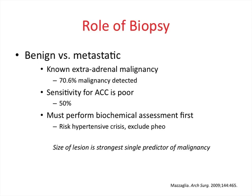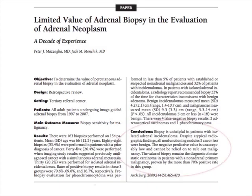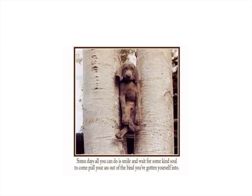We're going to look into this now with the size of the lesions, but it's actually the strongest predictor of malignancy. So biopsy shouldn't change your management. This is just a study, a retrospective review in 2009, showing again that it's poor at differentiating benign adenomas from adrenal cortical carcinoma, but fairly reasonable at detecting malignant mets. If you can read that.